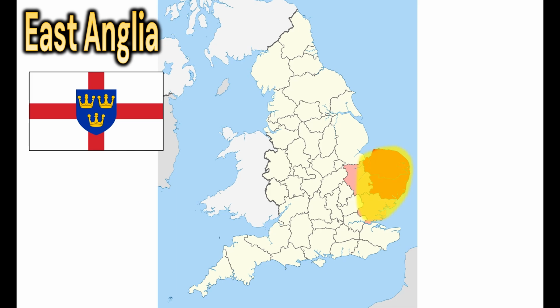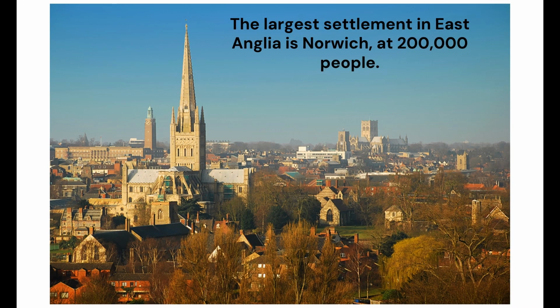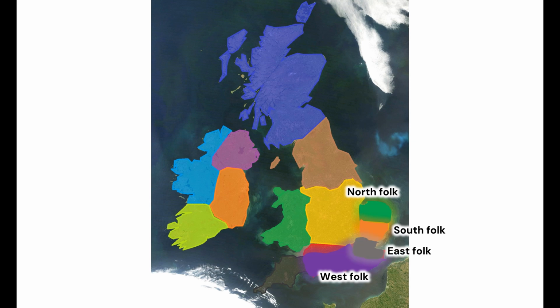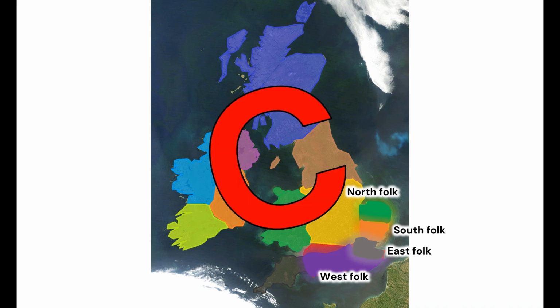Moving north, we reach East Anglia, this bulbous part of eastern England. Surprisingly, it's less populated than you'd think, and provides context behind the sexes. Be mature. In England, you had the North people, South people, West people, and East people, or the folk, aka Norfolk, Suffolk, Wessex, and Essex. See? That's where those names come from.